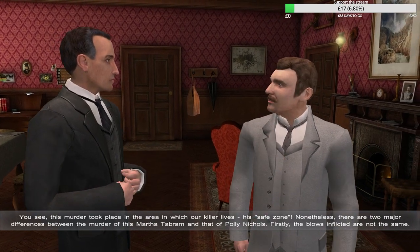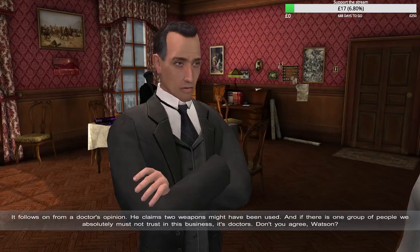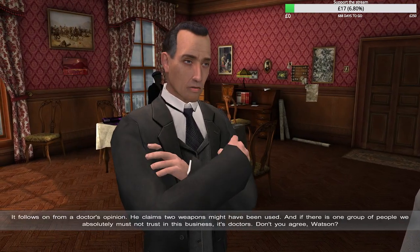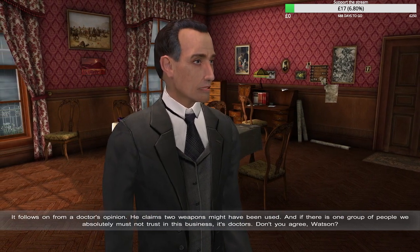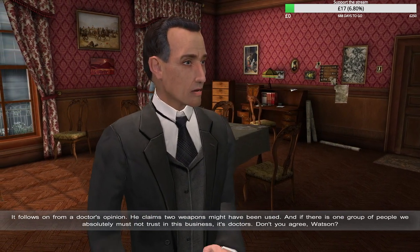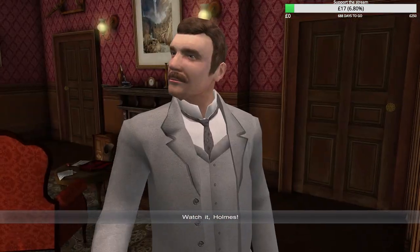Firstly, the blows inflicted are not the same. And the second difference? It follows on from a doctor's opinion. He claims two weapons might have been used, and if there is one group of people we absolutely must not trust in this business, it's doctors. Don't you agree, Watson? Watch it, Holmes.